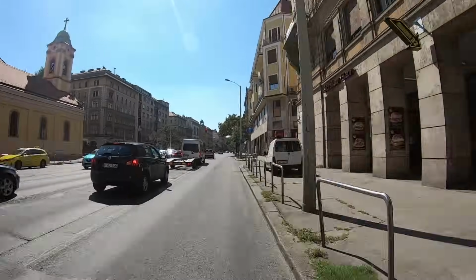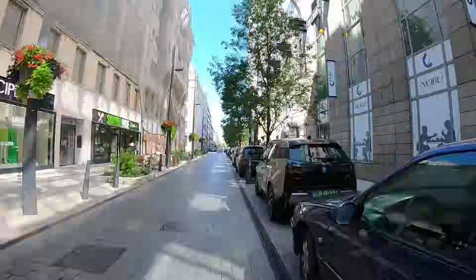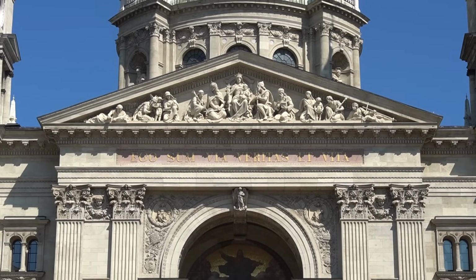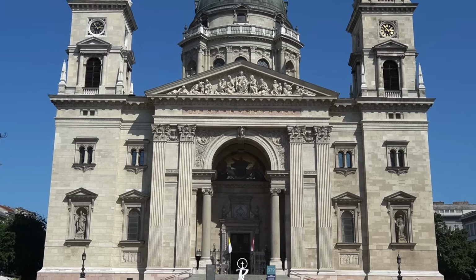I took an e-scooter to get to my next destination. And here I am standing in front of the most sacred Catholic church in all of Hungary. This is Basilica of St Stephen. It was finished in 1905 and it contains the mummified hand of King St Stephen.